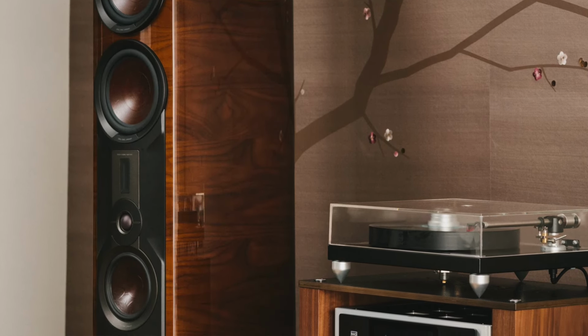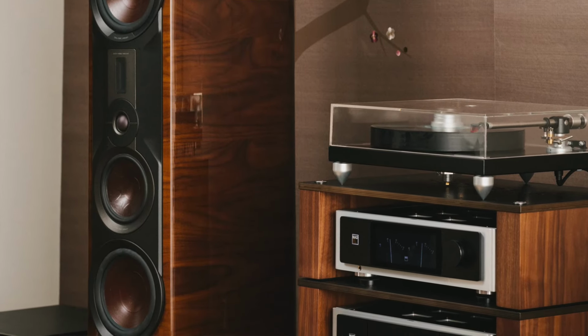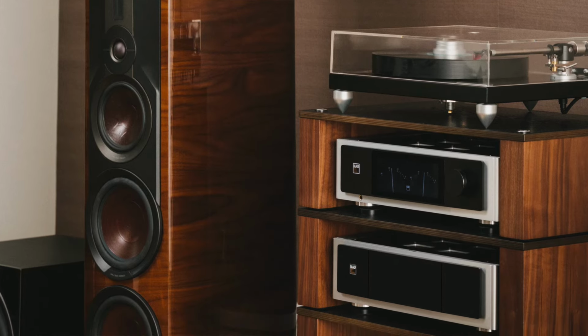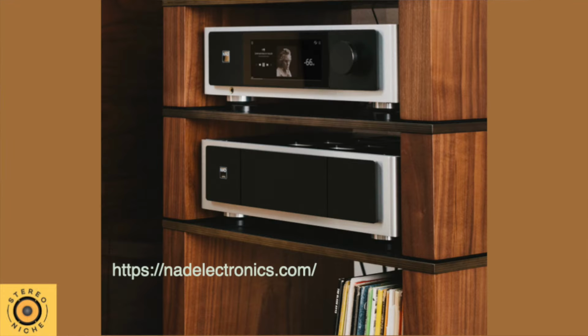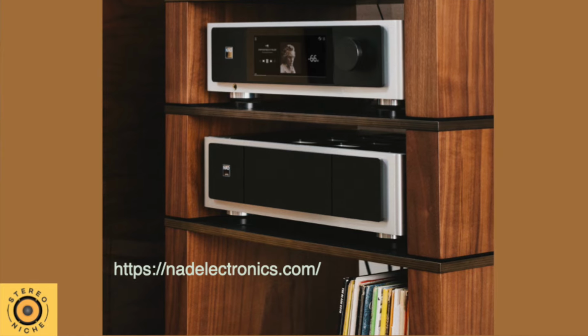So when can you get your hands on these? Well, both the NAD M33 V2 and the M23 V2 are slated for release starting August 11th, 2025. The M33 V2 will retail for $599.99 in US dollars, and the M23 V2 will be priced at $39.99 US dollars. Pricing in other currencies has also been announced, but I don't have that information here.